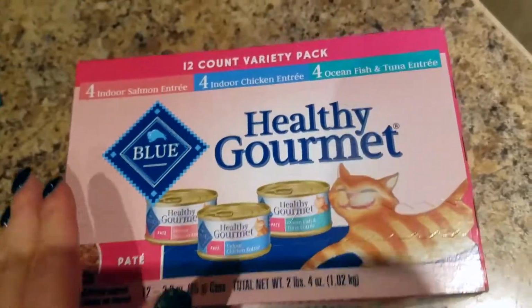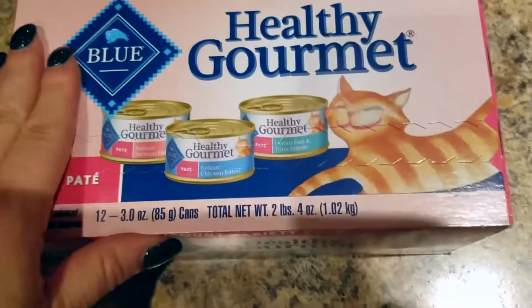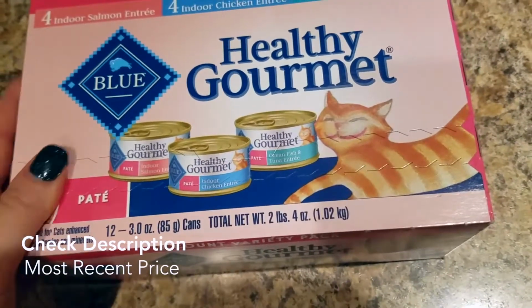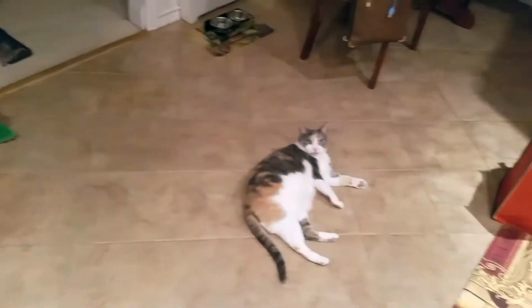food. So I was excited when I saw this, and then I also realized that there are 3 different entrees as opposed to the other box that I purchased 2 weeks ago. So I was excited to try that. And as you can see, she's really excited to try it too. Right, Penny?